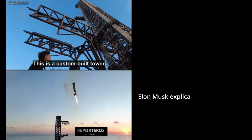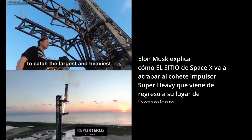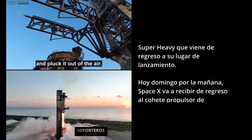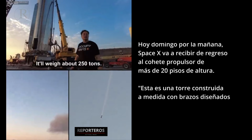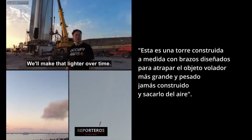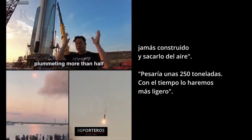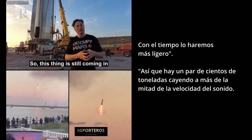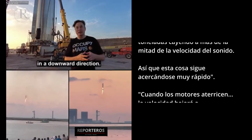is a custom-built tower with arms that are designed to catch the largest and heaviest flying object ever made and pluck it out of the air. I mean, that's the theory anyway. It'll weigh about 250 tons. We'll make that lighter over time. So you got, call it, a couple hundred tons plummeting at more than half the speed of sound. So this thing is still coming in really fast, pretty much in a downward direction.